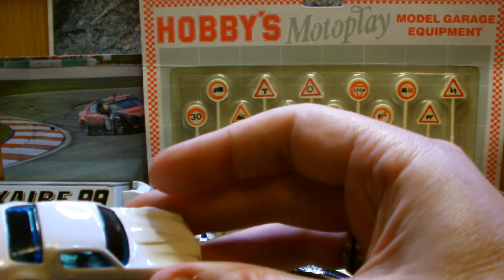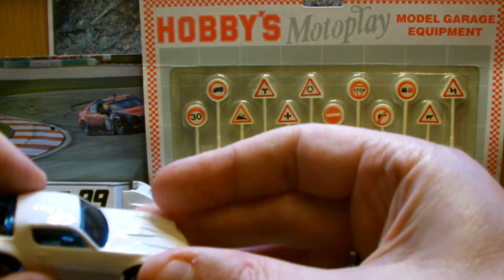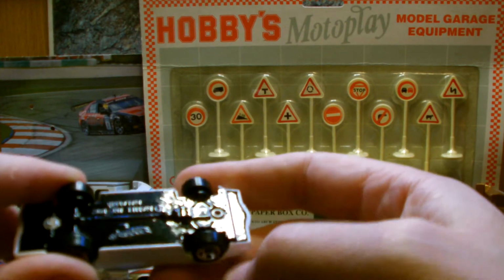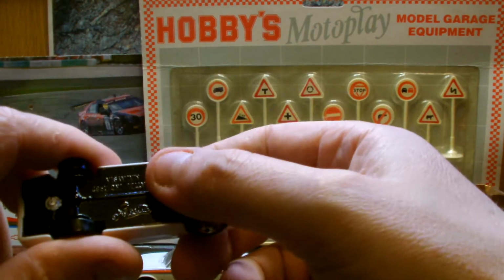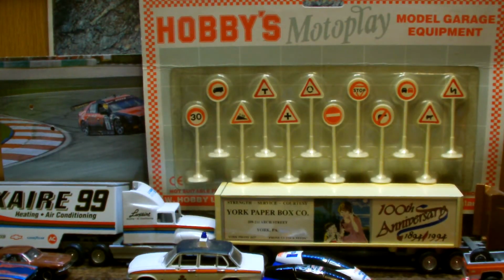Lovely pearlescent. I saw it earlier, and it's not a plain white, this. I saw like a blue in it earlier. That was in daylight though. 5-spoke wheels, all metal base. Okay, this black one, plastic base. But this one is painted black and it's a metal base. Really like that car, really like that car.